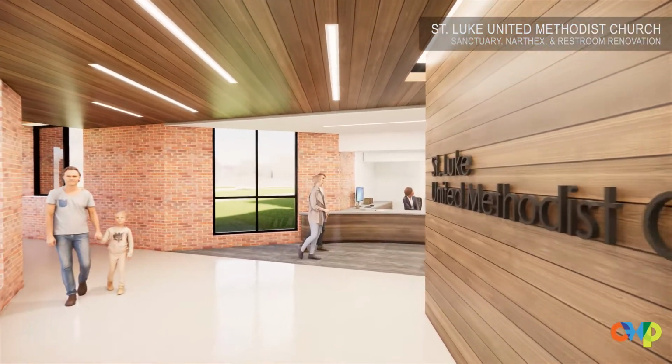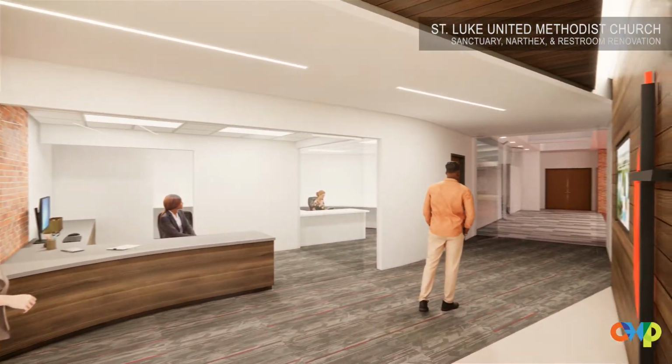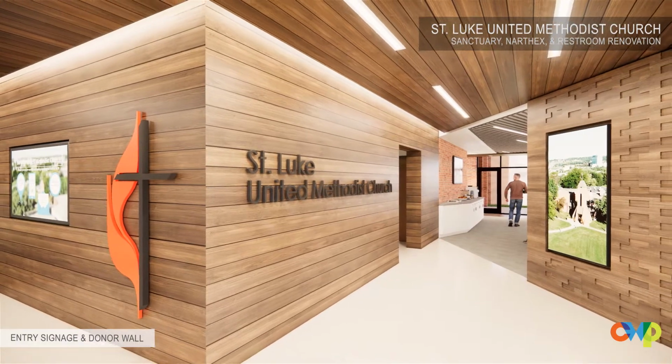The administrative offices between the sanctuary and bell tower entrance are modernized to improve visibility and usefulness, and a memorial wall completes our tour.